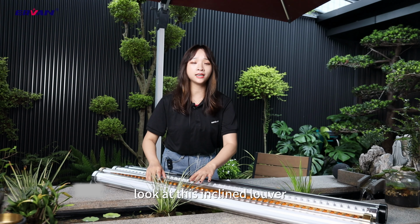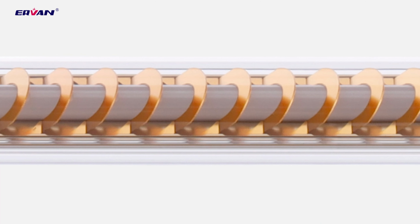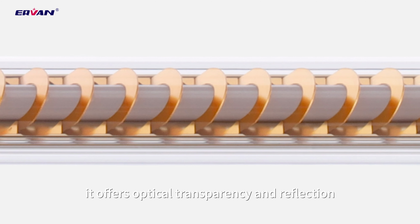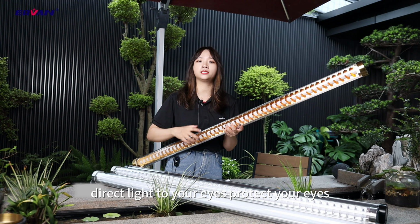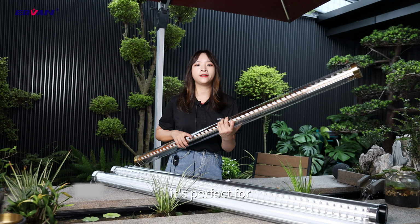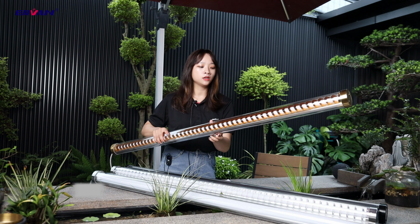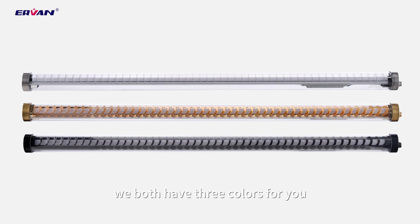Look at this inclined louver. It offers optical transparency and reflection. It can avoid the direct light to your eyes, protect your eyes, and at the same time illuminate your path well. It's perfect for corridors and passageways. These two lights, we both have three colors for you: black, silver, and golden.